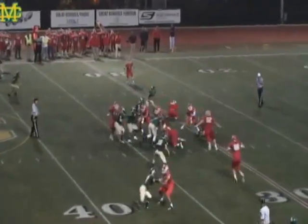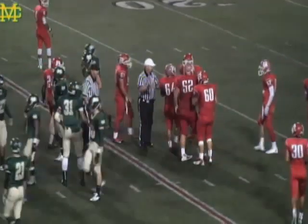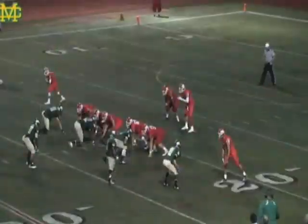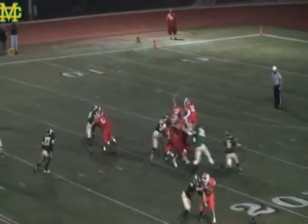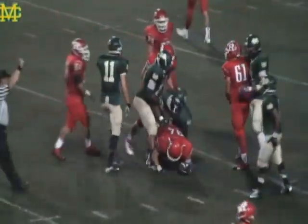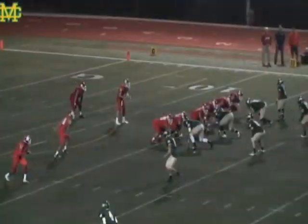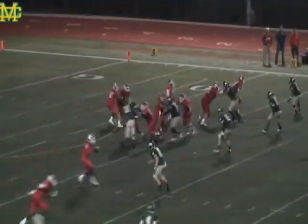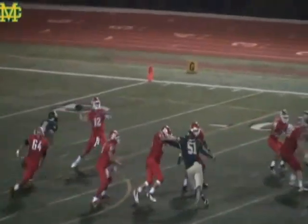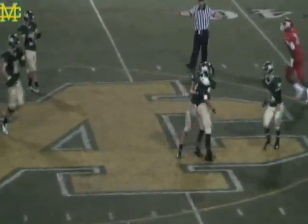Shotgun for Redondo. It's an attempted draw play, oh, but the ball's loose. Redondo recovers. Check to draw, but the Mustangs stop it right away. Sarko. To run, it's a flea flicker. It's thrown deep, but the Mustangs right there. PJ, oh, breaks it up.